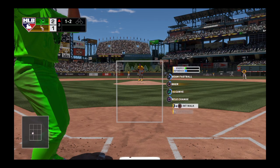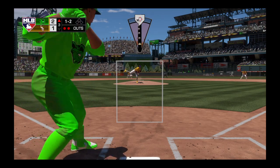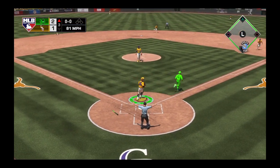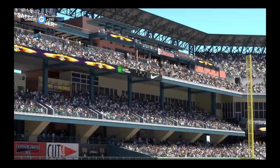Two-out lightning definitely applies to this offense. If this two-hole hitter can get on, they could start something serious. Swung on in the dirt, strike three. And the throw to first ends the inning.